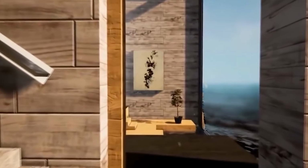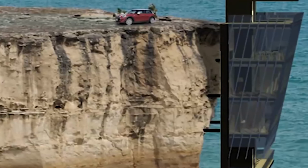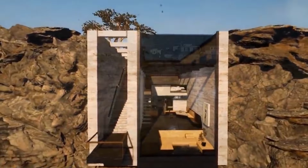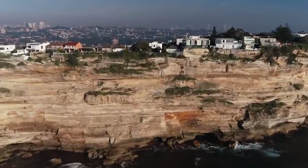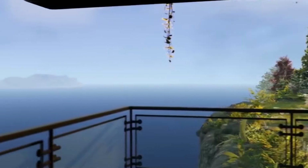Yes, it's exactly what it sounds like, a house, or sometimes a collection of houses, built specifically to be perched on a cliff. What's more, you might be surprised at how intricate and in-depth these things can get. For instance, I've found one cliffside house where you can drive your car onto the roof before it descends to the first floor to be parked.